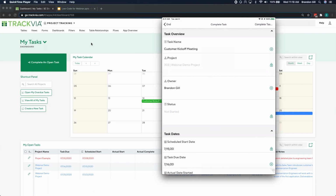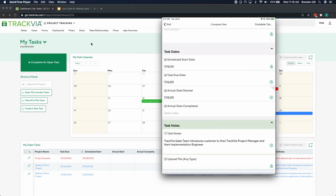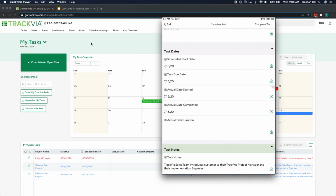Then down here on the task dates, I can see the scheduled start date, task due date. The actual date started, I've defaulted to today because that's when I clicked on this workflow to get it started. And maybe I say I completed that task tomorrow. I completed it on time. And again, like any form, all of these fields are totally customizable. If you want more detail, less detail, if you just want it to look different, that's all fair game.